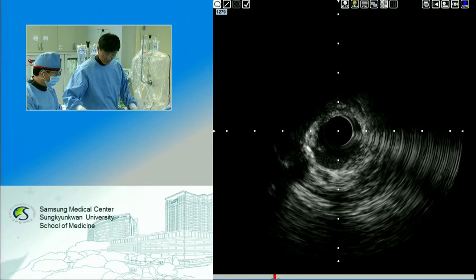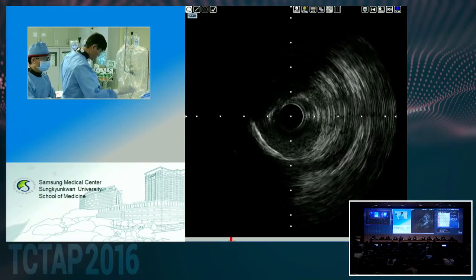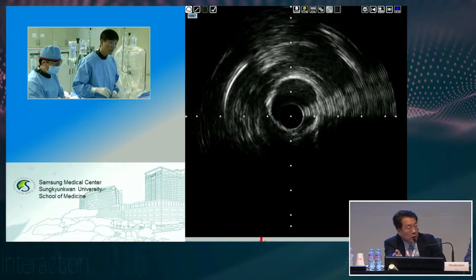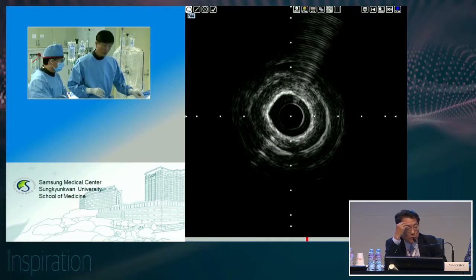Encircling calcium is clear. However, the minimum lumen diameter is almost 1.752. So I think you got, you know, first 1.5, modification of the plaque, and then I would like to use a non-compliant balloon high pressure inflation, maybe 2.75 or 2.5, quite enough. And then I want to do the stent procedure. So your opinion is, I don't need to upsize the burr?